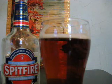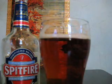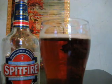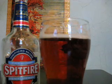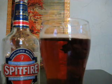It is quite bitter, but if you're a fan of really bitter ales, this is definitely one to check out. It's probably not the best one out there, but it's definitely got a unique taste. I've never tasted another bitter ale that has been this bitter. It's really quite exceptional. So the Shepherd Neame Premium Spitfire Kentish Ale, the bottle of Britain, 4 out of 5, worth checking out.